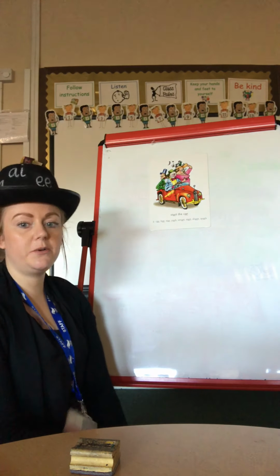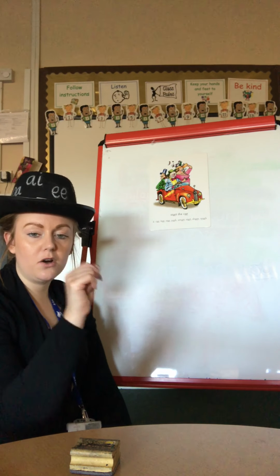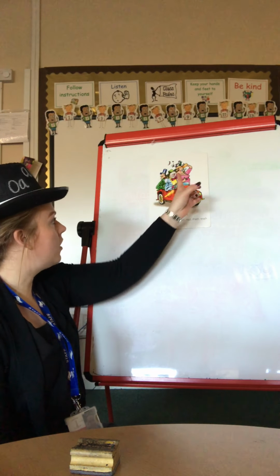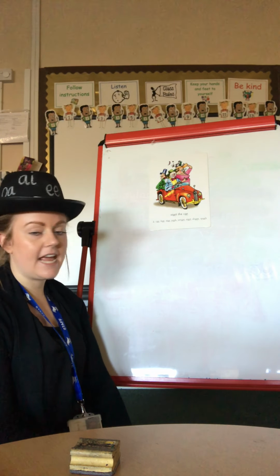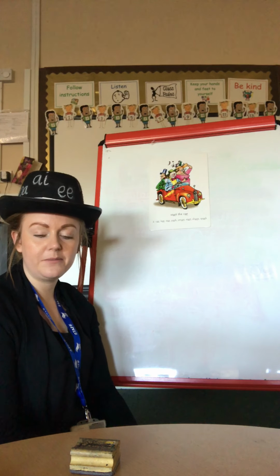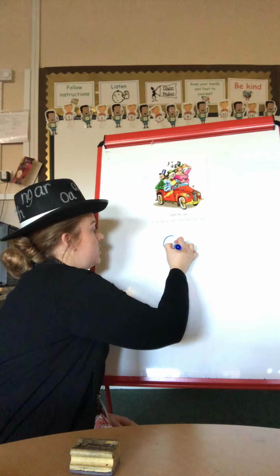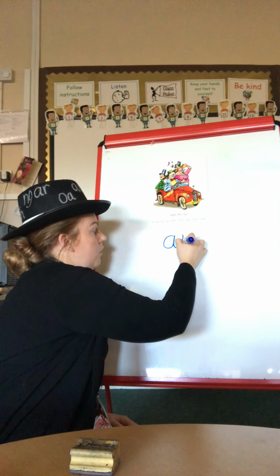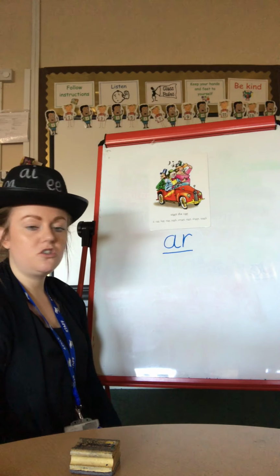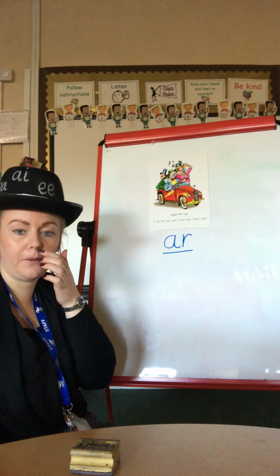So I'm sure you could draw a fabulous red car. Get your colouring pencils and colour it in on the next page. You could draw a clown in there and a lady. And there's a man in there with a top hat on, just like mine. Let's see if we can write the R sound underneath, which is with a and a R. And we're going to try and use this sound in our caption here underneath, okay?